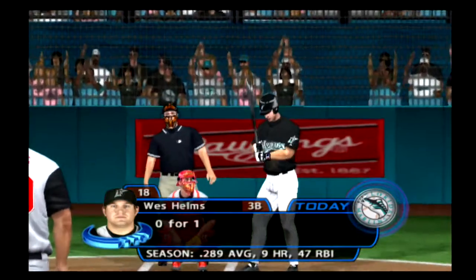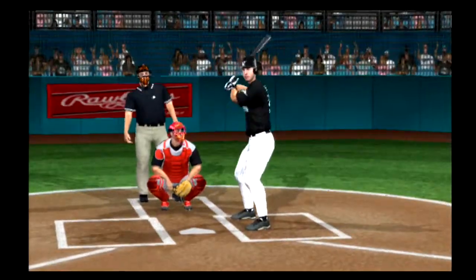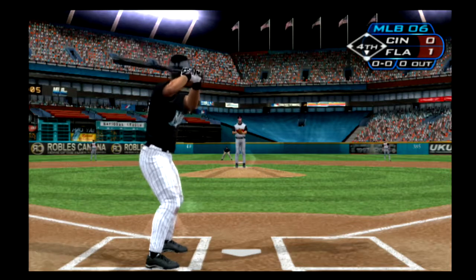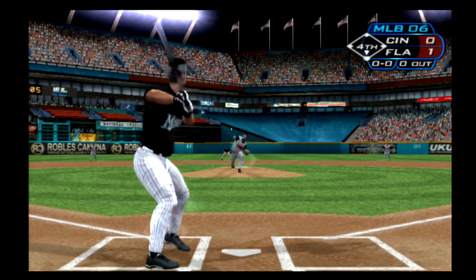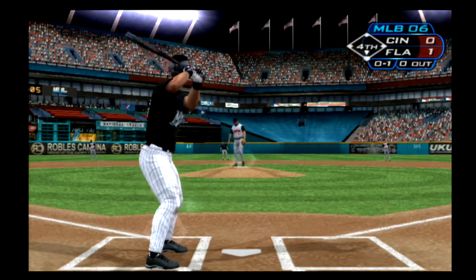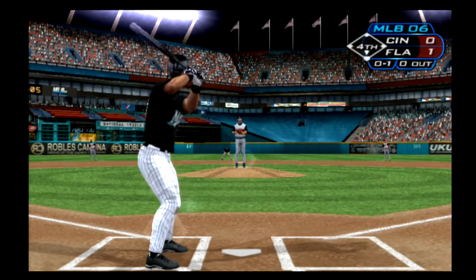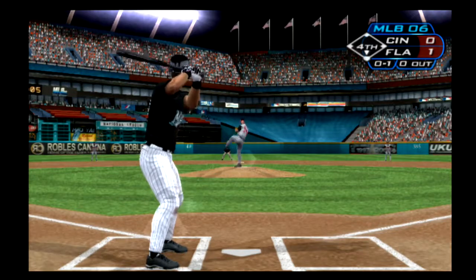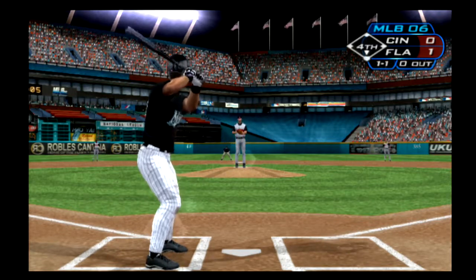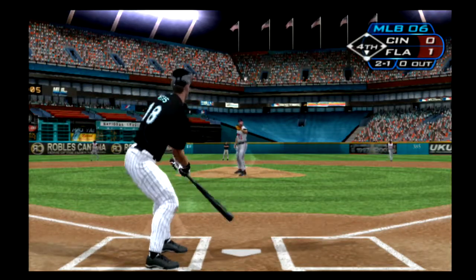Wes Helms will lead things off here in the home half of the fourth. Wes Helms. And a first pitch slider is right there for strike one. Let's see if he'll nibble at the corners here once he gets ahead. And he'll try to take control of the inside part of the plate here as that misses. And he misses. 2-1.